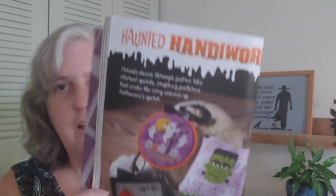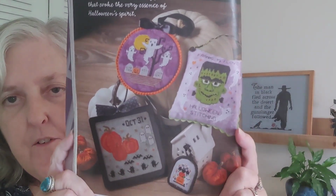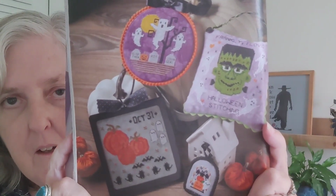Okay, our next section is called Haunted Handiwork. And this is what's in this section. So, this first one is called The Graveyard. It's by Kara Brown of the Elfin Forest, and it's 59 by 58. And this one, unlike all the others, instead of Sullivan's, uses a choice of DMC or Anchor. So if you like Anchor, this one is charted for Anchor.